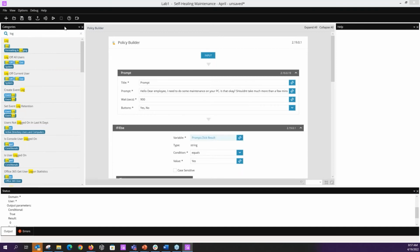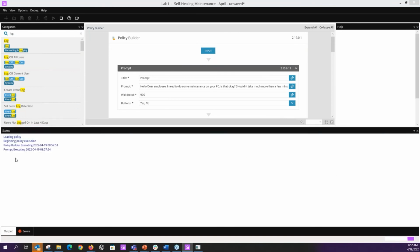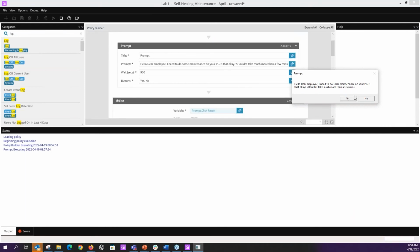Now, because I already tested on my device, I can go ahead and click run directly through automation. It's going to then hopefully prompt up. There we go. Here's the prompt. Now, I could say yes and go through all of this maintenance, but I'm going to say no.